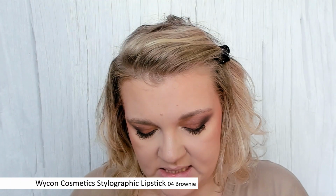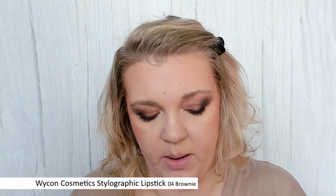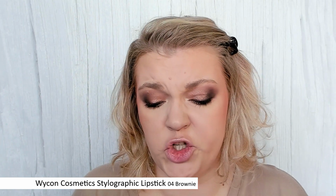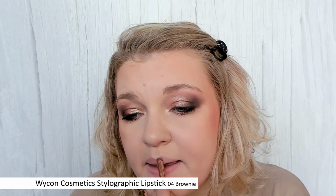And last but not least, we have this teeny tiny one, which just says lipstick, but I'm pretty sure it had a longer name when I bought it. And it's in the shade 4, but the shade of brown is so pretty.